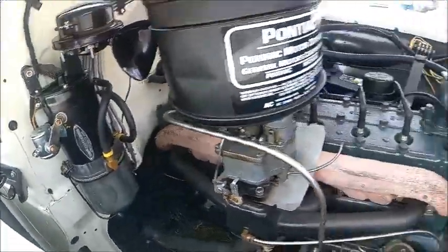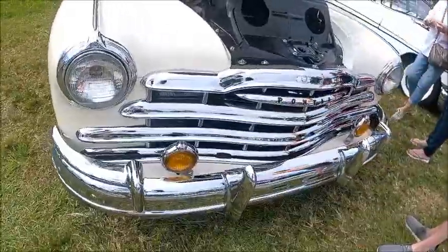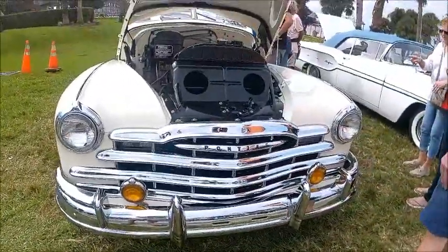Now that cylinder there on the left is the motor for the power top. Beautiful.